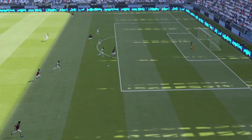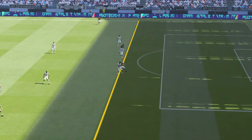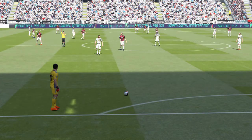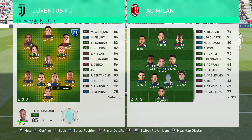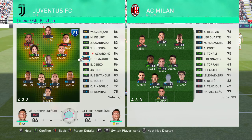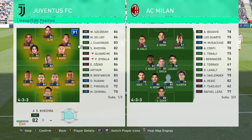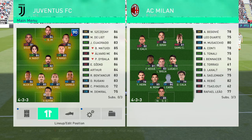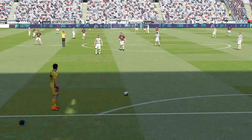Tries a through ball. I think that's offside. Yes, it is. Yeah, fractional, but fractional is enough. He was off. Juventus have a sub ready to come on.